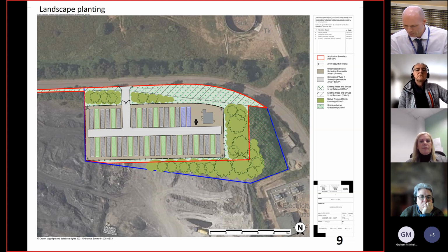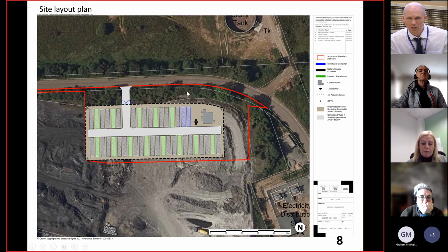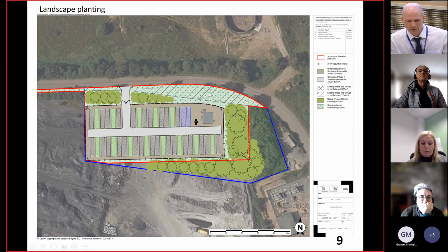Landscape planting is also proposed around some of the boundaries of the site to provide a degree of screening of the proposed development. You can see that on the slide there. And this will also account for the loss of some of the trees along the northern boundary of the site, which will require to be removed to make way for the visibility display. If I go back to the previous slide, you can see some of these trees on the northern boundary here. Those will be removed to make way for the visibility display, and there'll be some grassland planting there and also trees along the northern, eastern and southern boundaries.